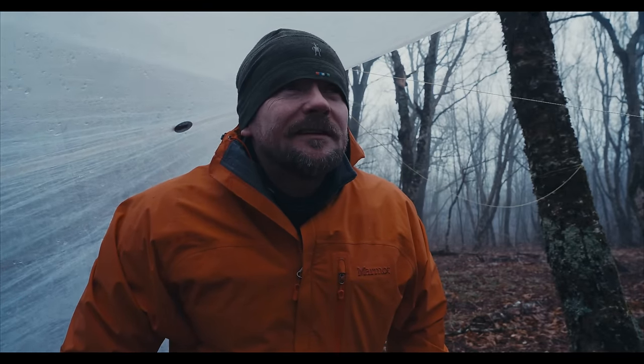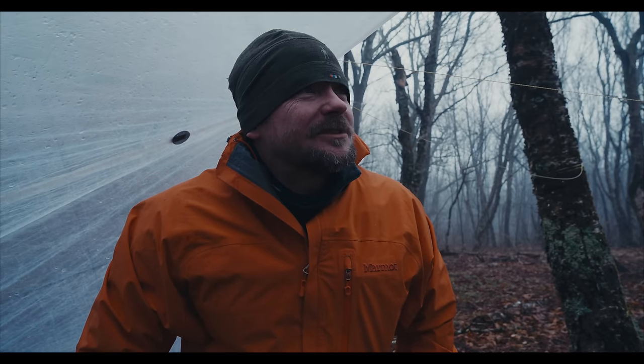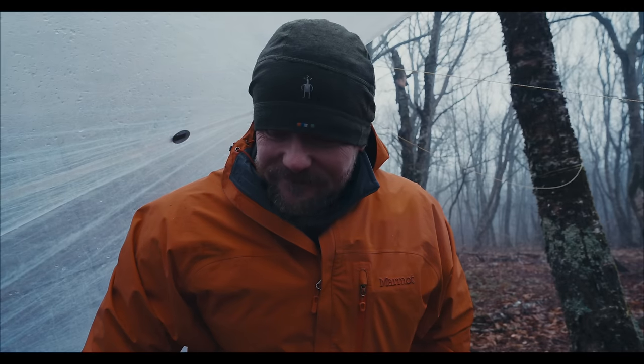As you all can see, I fired up the solid fuel stove. I'm going to make a cup of coffee. It continues to be very windy, kind of rainy, more like misty, I guess. But so far, no snow.